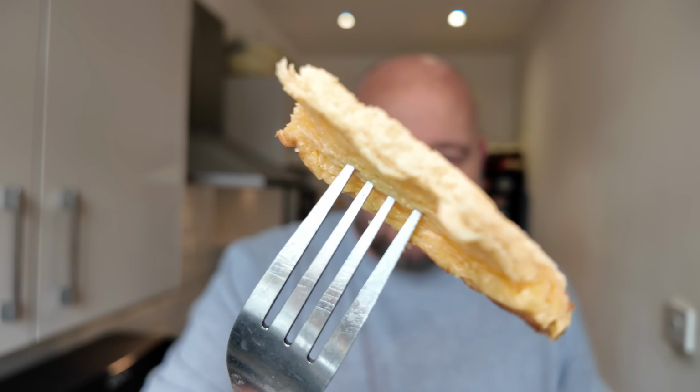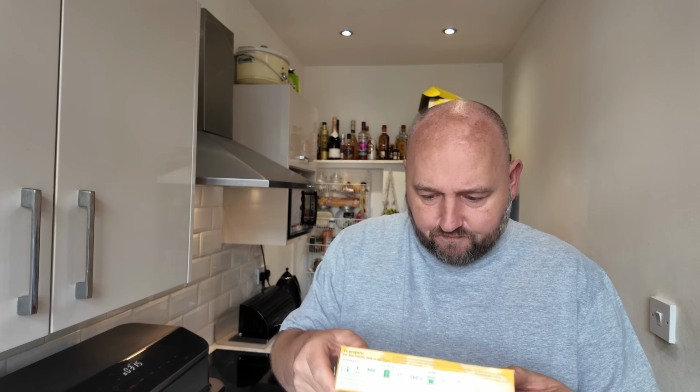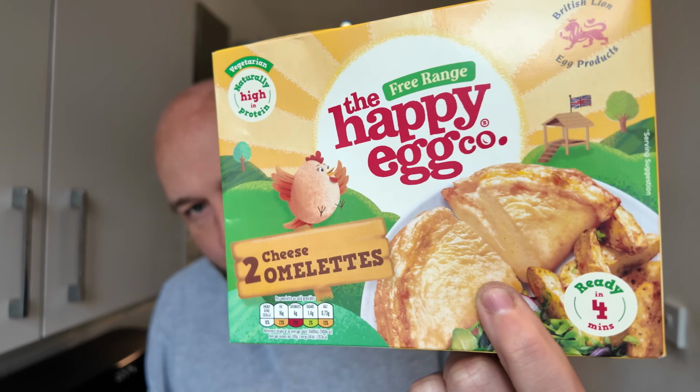There's no, it definitely looks like there's cheese coming out of the middle of the omelette there. 1000%. I thought it was going to be like melted cheese. This, dry, soggy, a slight cheese flavour, but yeah.